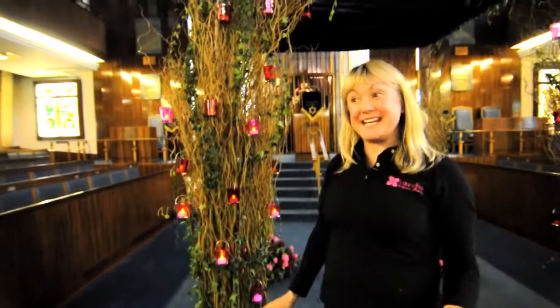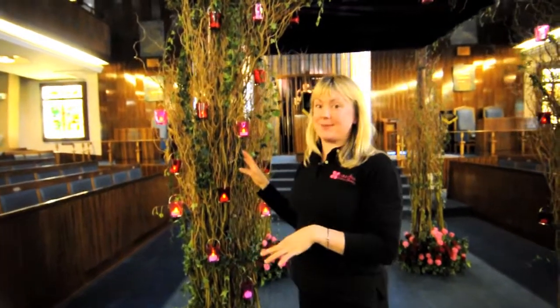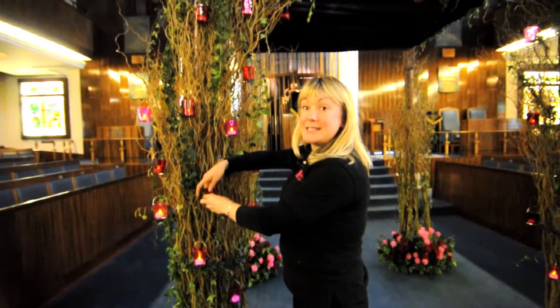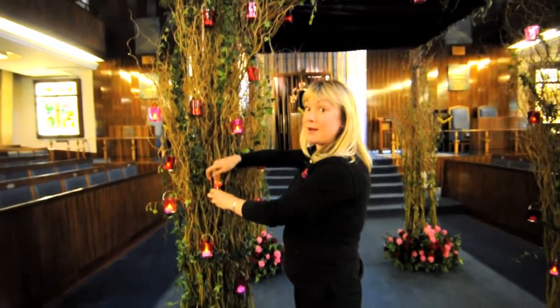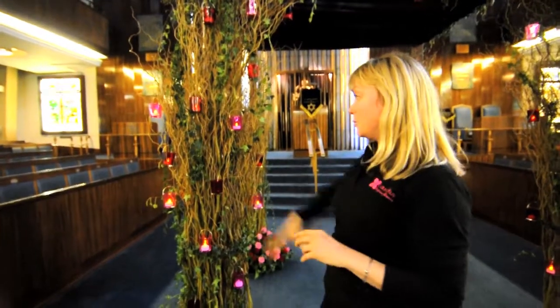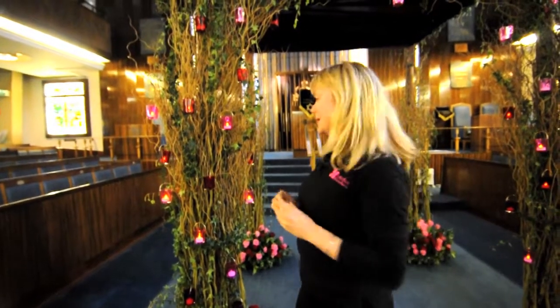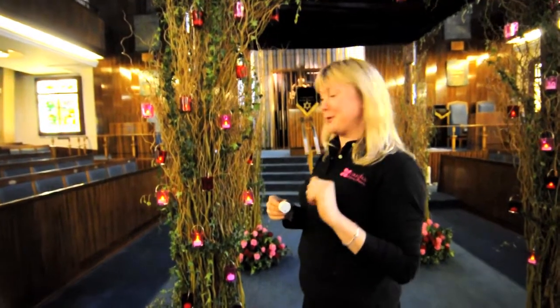So the ceremony's finished, they are now married, and we've just come back to take the huppah down. So we'll be turning off all these tea lights and taking down the contorted willow to then rush back to the Mayfair Hotel and create the arrangements downstairs in the reception room, so all this gorgeous product can get reused and be seen for the rest of the evening. So we'll just quickly do that. We've got about an hour and a half to turn it around, so we'll get on with it quite speedily.